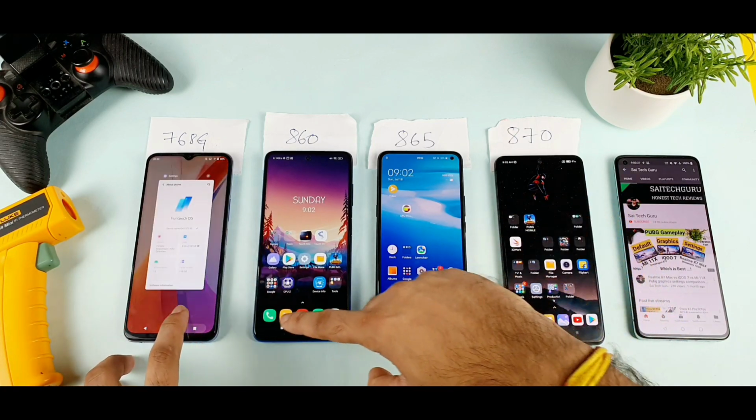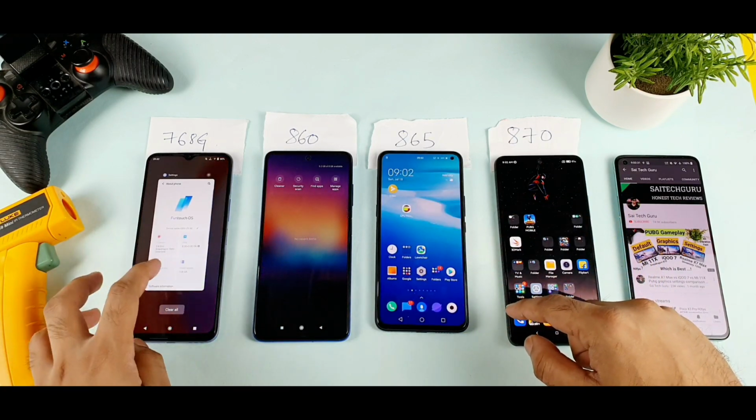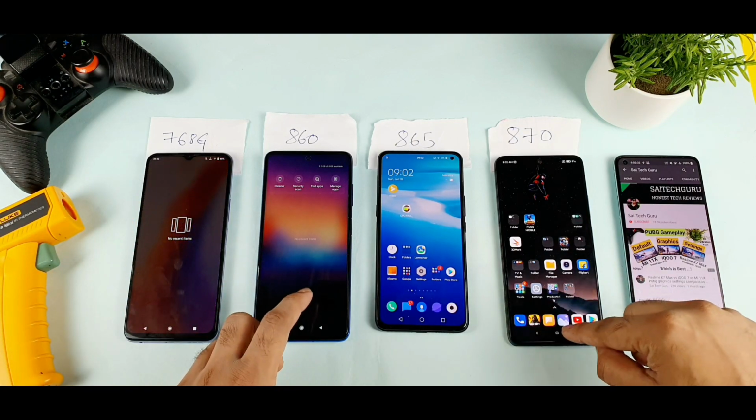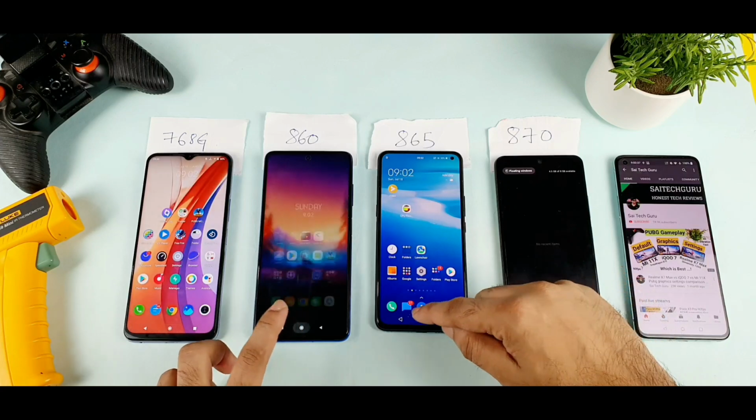So first let me show you that all the background applications are completely clean in these phones. Let me clear everything. So all the background applications are completely clean. That's one thing to check.